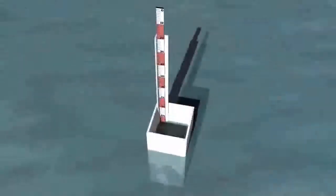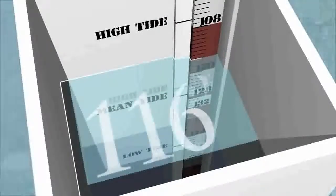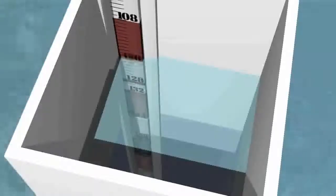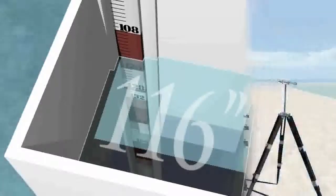Here's how. Say they were reading for a portable tide measurement 2 miles down, and the reading on the tide staff A is 12 inches above the mean tide level, leaving 116 inches of the staff sticking above the water. The line PQ is our 116-inch line. Now on staff B, they simply adjust its height to reach precisely 116 inches above the waterline in the corresponding portable caisson. This was done instantaneously with Morse code, so the reading was perfectly accurate.